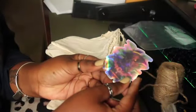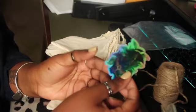Y'all, this is my favorite sticker because it is holographic. Y'all didn't ask for this, but that's where we're at. But anyway, let me recount.